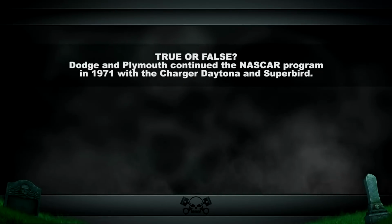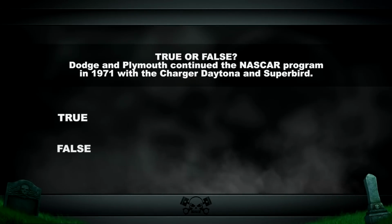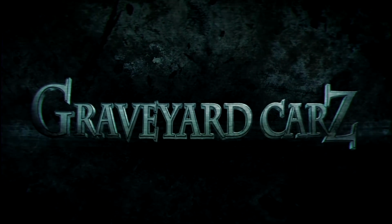True or false? Dodge and Plymouth continued the NASCAR program in 1971 with the Dodge Charger and Plymouth Superbird. The answer coming up after the break. This incredible story becomes more ghastly with each report.